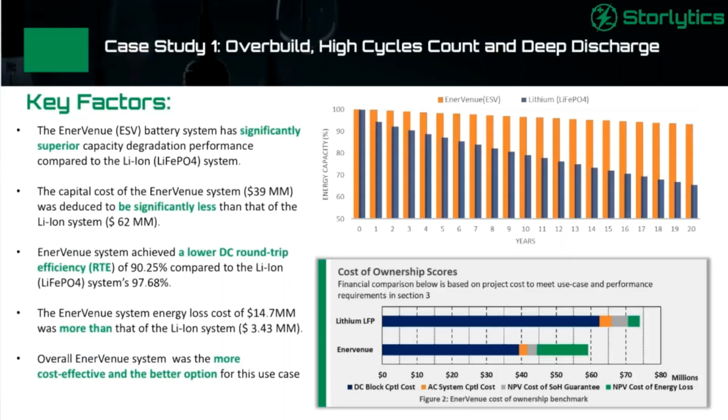So with that, now come some of the driving factors behind the differences that we saw. One of the things is the degradation performance. So you can see, in this particular case, the lithium system had way more degradation per year compared to the Enervenue system, which showed very minimal degradation over the project life. So what's the outcome of that, right?